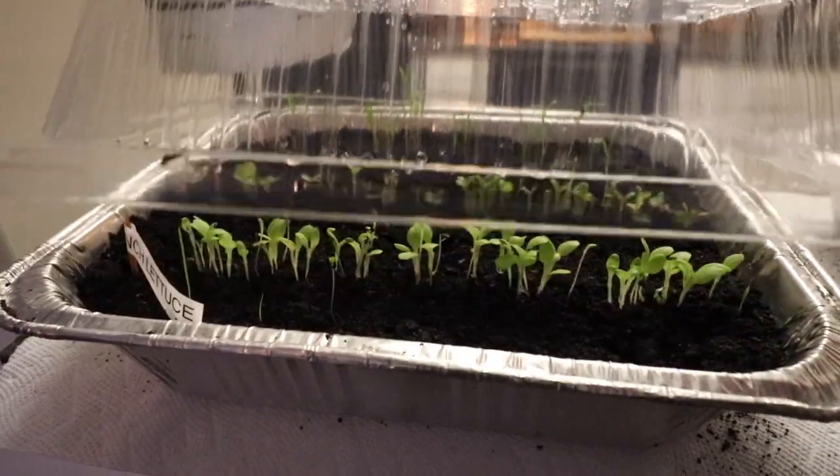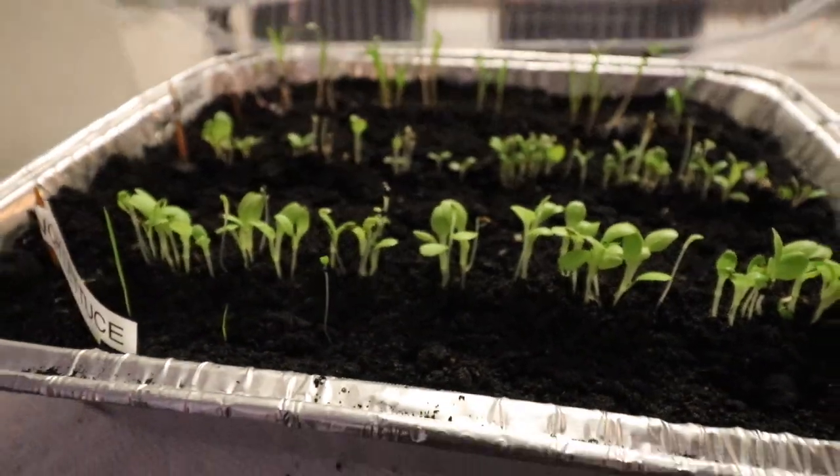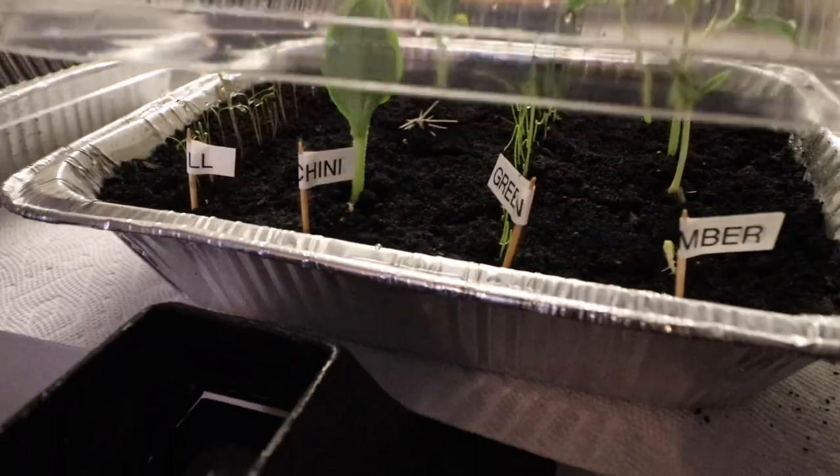And I need to get my seedlings transplanted into bigger pots. They are at the stage where there's too many that have sprouted in the little trays that we have back here that we started for the balcony garden. They're doing well, but they need more room to grow and for their roots to grow.